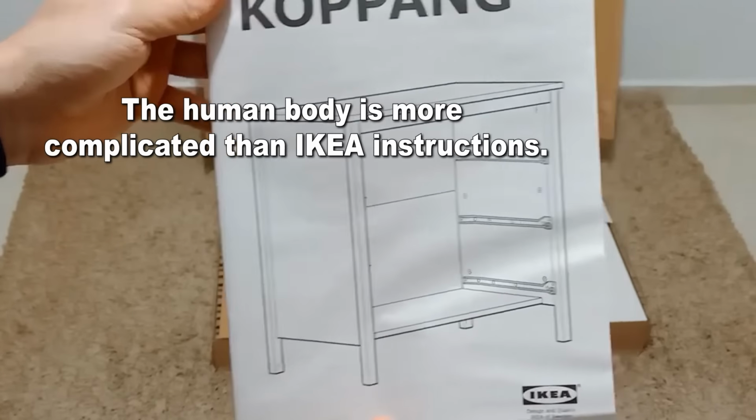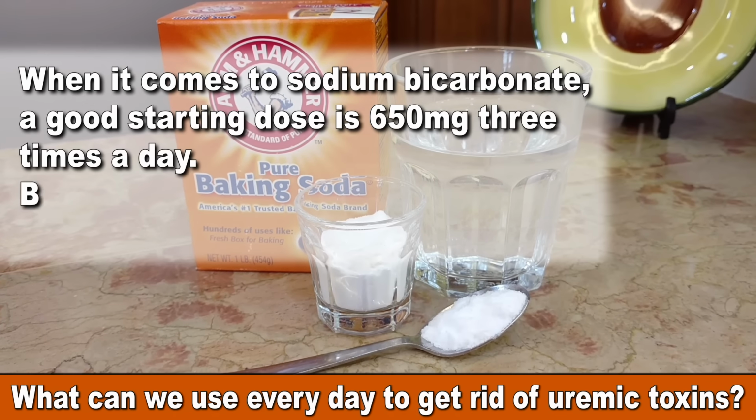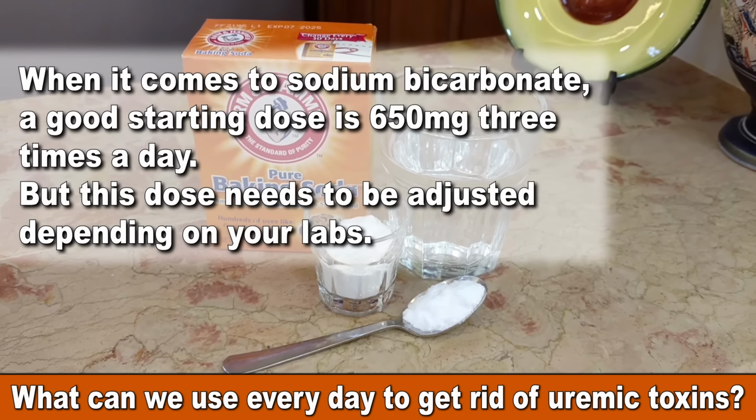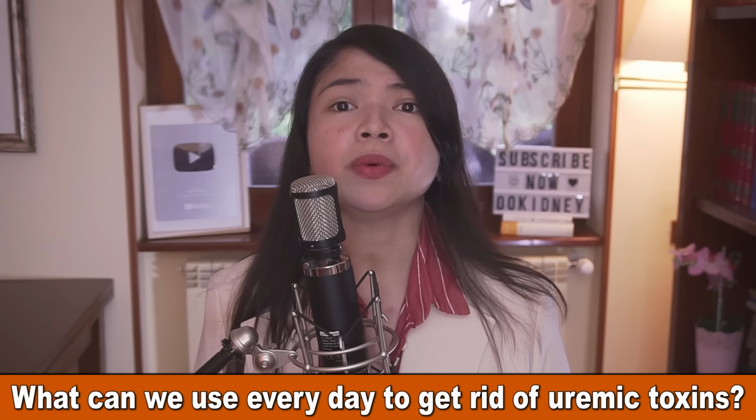those are. Now, when it comes to sodium bicarbonate, a good starting dose is 650 milligrams 3 times a day, but this dose needs to be adjusted depending on your labs, alright? Don't just chug it like a frat boy with a beer bong.